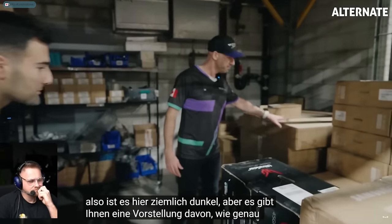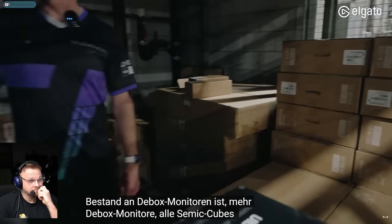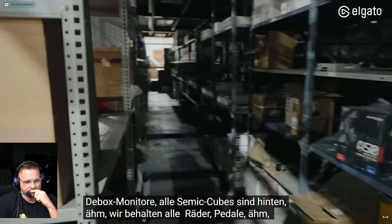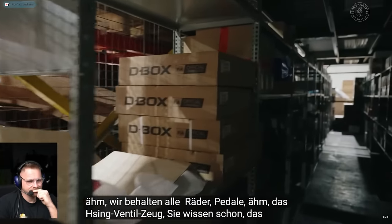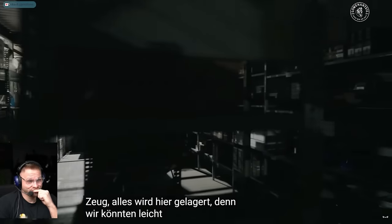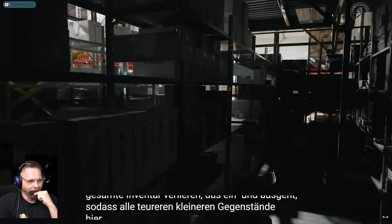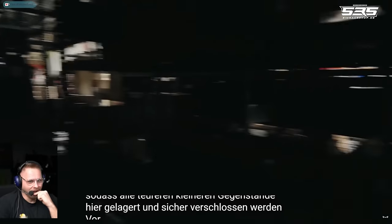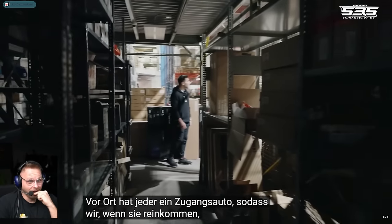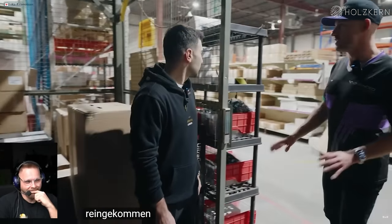Just here, that's our inventory of D-Box. Monitors, more D-Box, all the SimuCube are in the back. We keep all the wheels, pedals, the Heusinkveld stuff, you know, the Asetek stuff. It's all kept stored here, because it would be easy for us to lose control of all the inventory that goes in and out. So all the most expensive, smaller items get stored here and securely locked in place. Everybody has an access card, so when they come in, we know who came in, we know what they take. So we try to keep a certain level of control over this specific space.